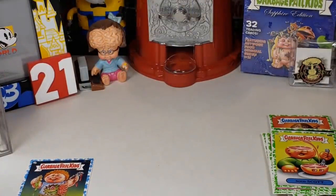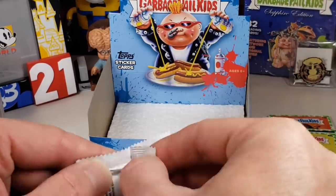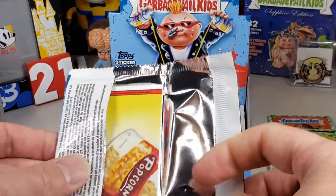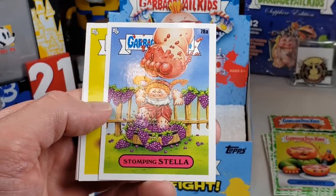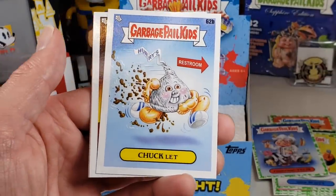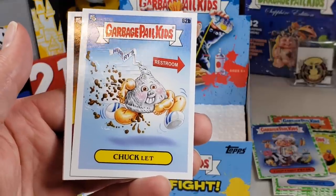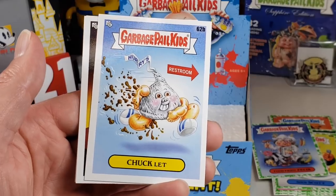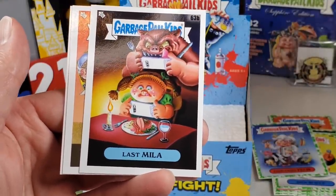All right, guys, we're down to 1, 2, 3, 4 more packs to go. Flaky Fran, Stomping Stella, Gummy Gus, Food Fight Felix in the Green, Chuck Lip, that's the Reese's, or the Hershey's, Hershey Kiss. So it looks like he's got the Hershey Squirts and trying to make it to the restroom. Not going to happen. Last, Mila. Or Mila.